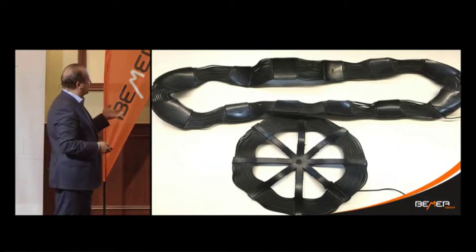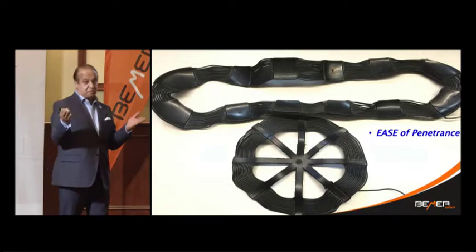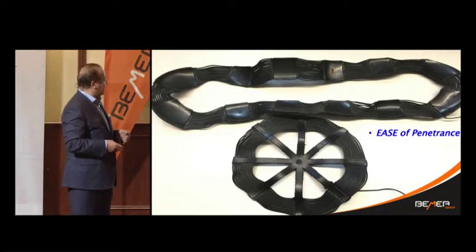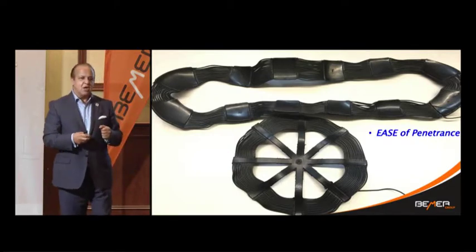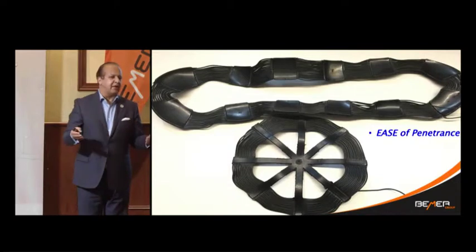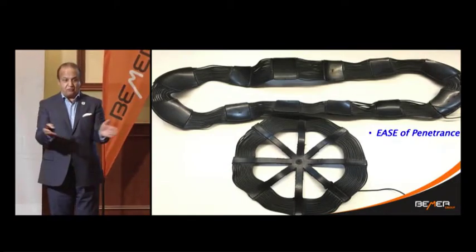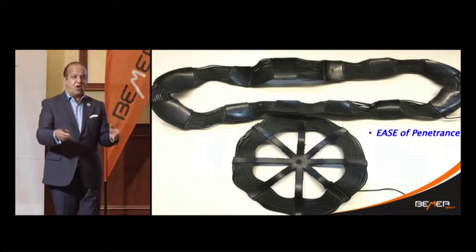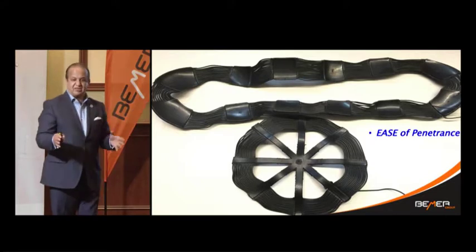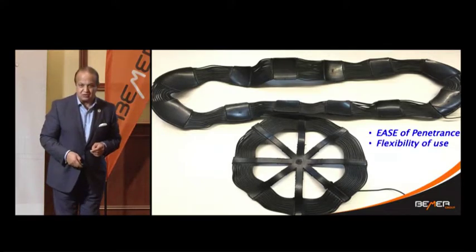So let's dig into it. The reason why Beamer used this coil and used PMF is because of the ease of penetrance, okay? That means we could have used electrons, we could have used photons, we could have used other carriers like laser, ultrasound, infrared. We could have used all these to carry our signal. We decided to go PMF and this type of coil because of the ease of penetrance. Also because of the flexibility of use.